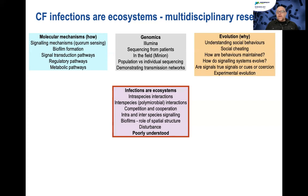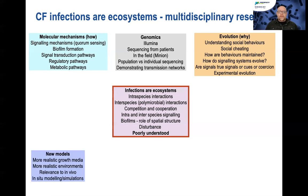But we also need to ask why a certain bacterial behavior is there. Not just how do they work, why are they there? What survival benefit do they provide to bacteria in particular environments like the CF lung? And so these are evolutionary questions, and they're different to the molecular mechanism questions, but they're also highly complementary. So by working with different people in different fields, we can get much more of a handle on understanding bacterial behaviors in general.